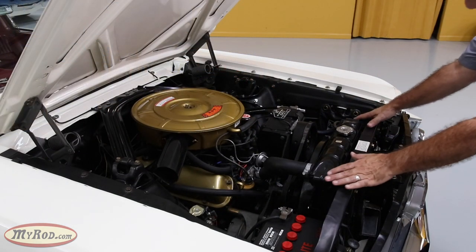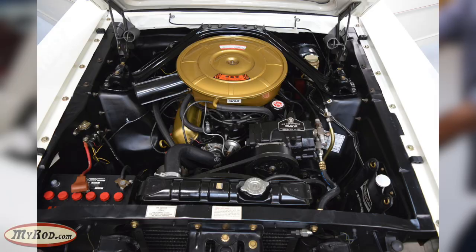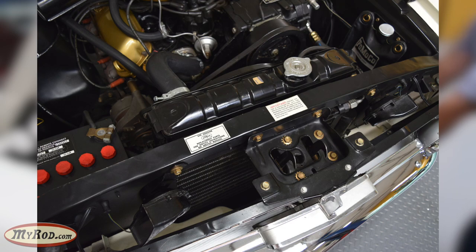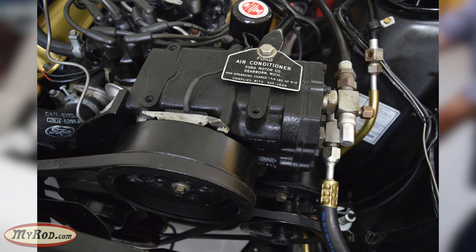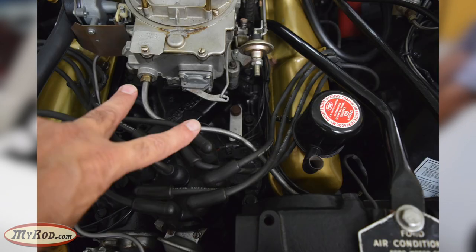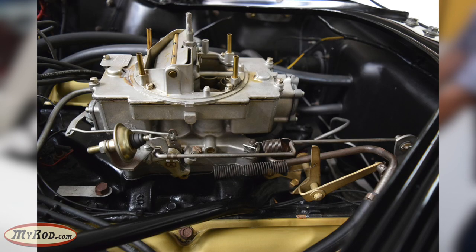Okay, so now we're looking under the hood at all the details. And you can see the colors on the major components, of course, are all correct. You can see that the bolts are anodized where appropriate. You can see that the AC compressor is correct, and the tag on the compressor is correct. And of course, the fittings on the compressor are correct. You can see the tag on the intake manifold and the tag on the carburetor. Carburetor is correct with the correct linkage, correct heat shield, and so on.